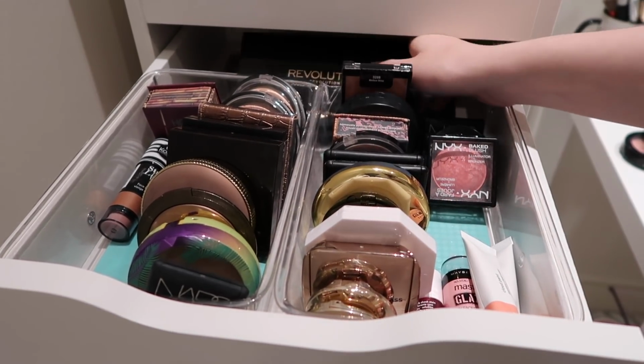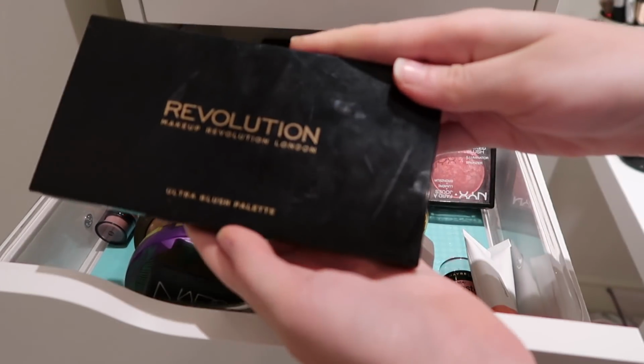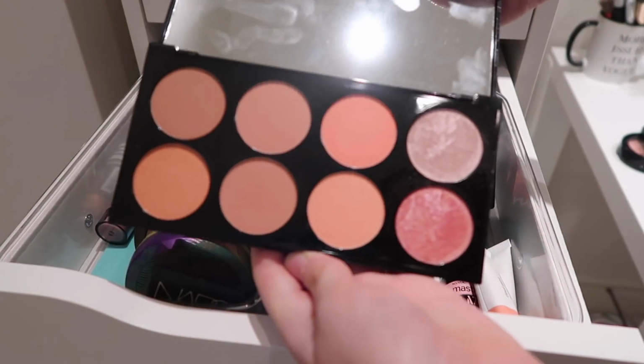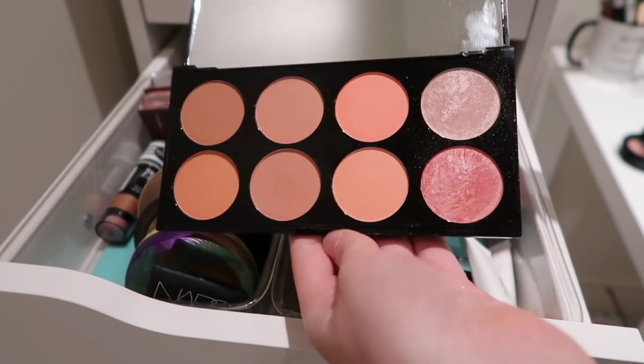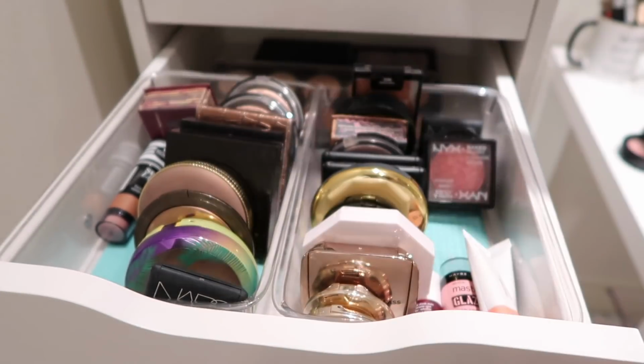So in the back, I just have a few face palettes. They're really jammed in there. So this is the Makeup Revolution Ultra Blush Palette. Here's what the inside looks like. Definitely keeping this around. Love it for when I do people's makeup. It's just a really easy one grab and I'm ready to go. So I will be keeping that one around.